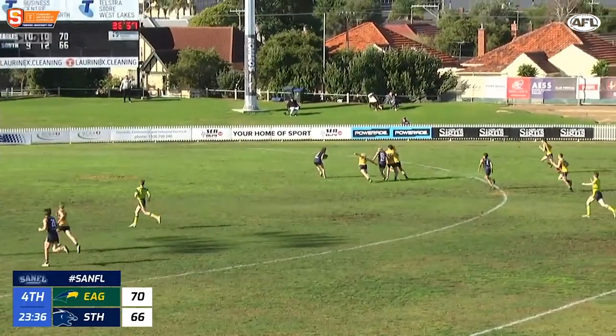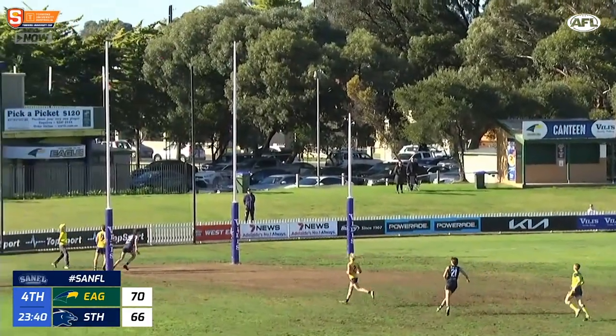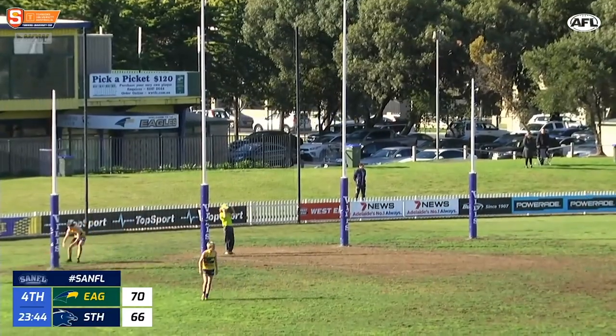Three Eagles down there. Jack Lee brings it to the ground. Out the back. Magor. He goes towards goal. Can he put it through? He can. They're back in front with under a minute to go.